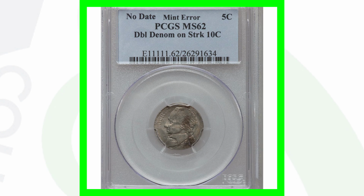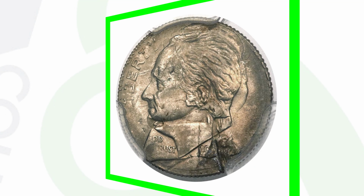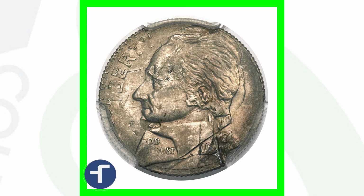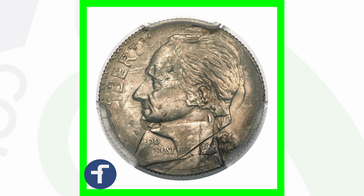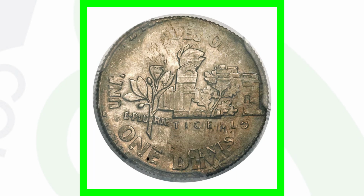Now here's a no dated coin I want to throw in. It is a double denomination graded by PCGS at a mint state 62. What we have here is a Jefferson nickel design that was struck onto a Roosevelt dime. So you'll see both the designs of the dime and the nickel there. This coin ended up selling for over $2,300. So always inspect your coins closely.